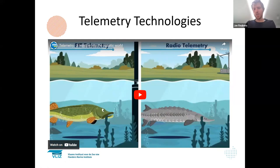Okay, I'll pause the video there. So this should give you some more insight into how the technology works. You have these tags which are implanted or attached to the animal. They send out an acoustic signal, and then the signal is received by a receiver if the fish is close enough.